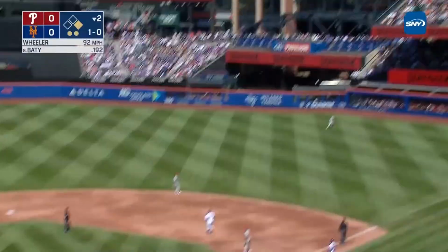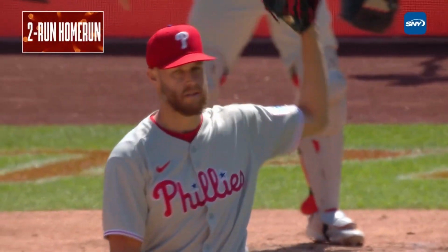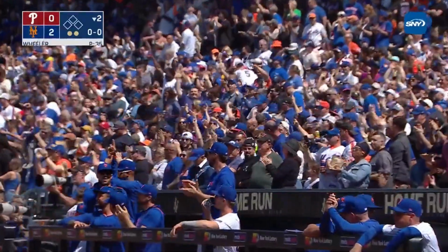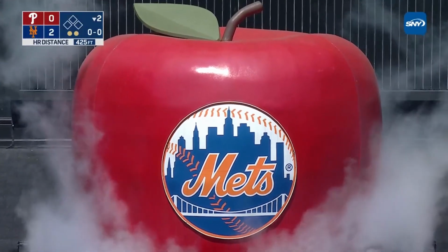And Beatty crashes one deep right field. Forget that. Way back and out of here. Rick Beatty with his first home run of the season, and it was a monstrous shot. 2-0 New York.